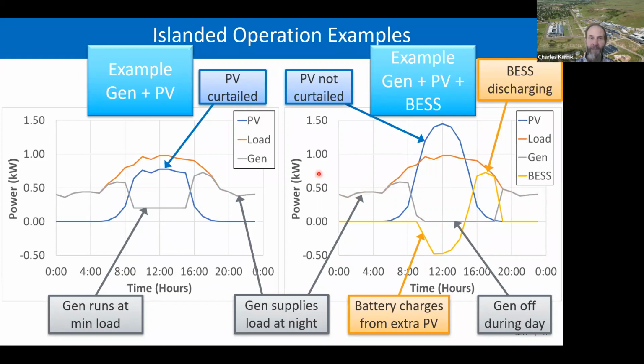So that's a good way to run things if you can do that. It can get kind of expensive. So being able to have utility rate structures that can be used in this situation to justify the economics would be a good thing.